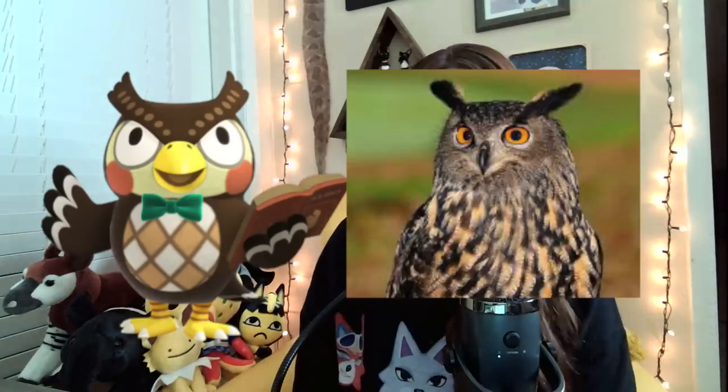Then there's our boy Blathers. What is Blathers? He's an owl, of course. I've never seen it confirmed, so I have two guesses as to what Blathers might be. And of course, this concerns Celeste as well. But Blathers has got these beautiful little horns. So in my opinion, he's probably a great horned owl or a Eurasian eagle owl.